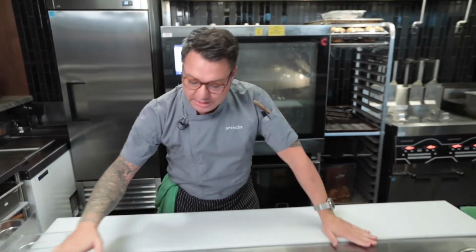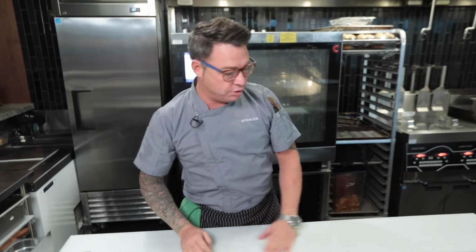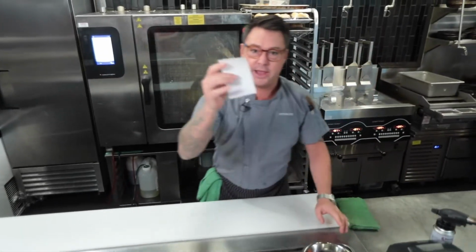So this is all mise en place, which is a French word for everything in place. So you don't chop everything to order because it will take forever for you to get your food. So everything's done and ready to go, which is super fun. So let's pretend the bill comes up. What do we got? Bruschetta.